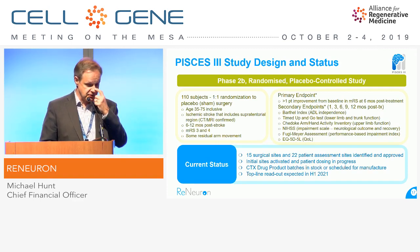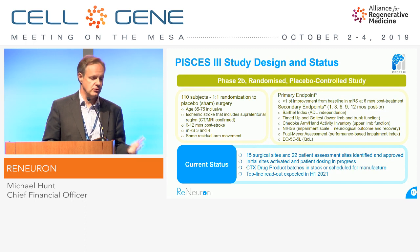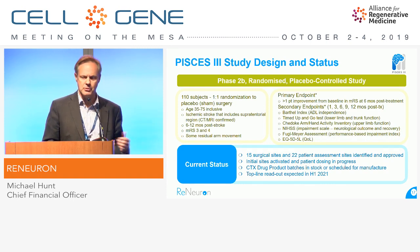So this is just a quick sort of summary of the phase 2B protocol, and it's 110 subjects, 1-to-1 randomized either to the active or to sham surgery, treated between 6 and 12 months post-stroke. So again, we're allowing the patients to stabilize in terms of their motor deficits before they get the treatment, and we're monitoring them against the primary endpoint at the 6-month point post-treatment, and we will go on and monitor them beyond that as well, of course.